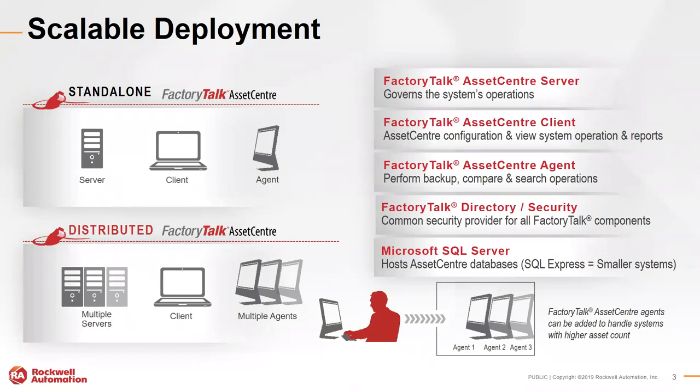And then the agent is what does the work in the background. So when I go out from the AssetCentre server to the ControlLogix or the CompactLogix while it's online to do its work, it's basically using RSLinx, FactoryTalk Linx, the same environment that you would use with Studio 5000, but it all happens in the background.